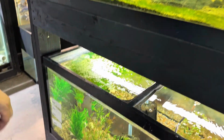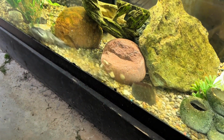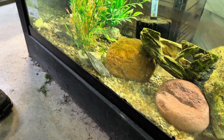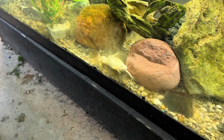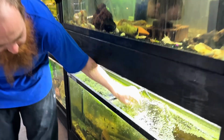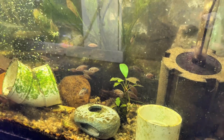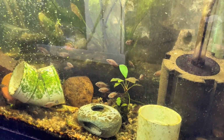What is that thing? This is a big clawed frog, big old thick one. There's a white one in here too. Can't really put anything with those guys. At that size, they just eat whatever they can. Yeah, there's a lot of Turkana jewels. They have a lot of nice color to them. Those guys, since we have a whole breeding colony, we can actually get rid of them fairly cheap.